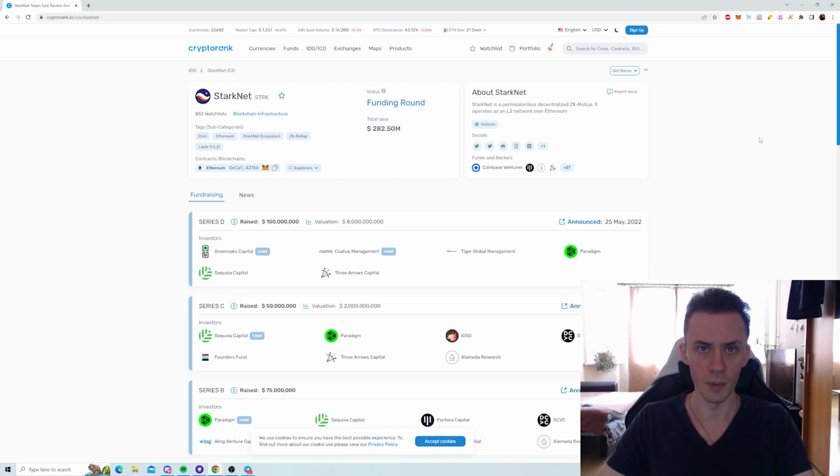Today we're going to be hunting for the Starknet Airdrop. Starknet is the ZK rollup L2 on top of Ethereum. It had a pretty big funding from VCs, more than 250 million, raised over the course of several rounds.